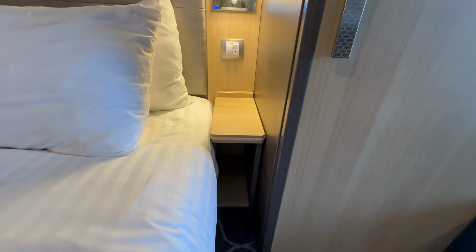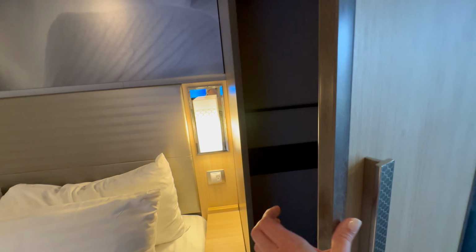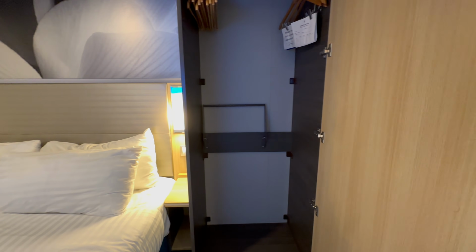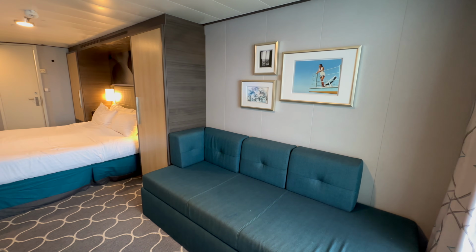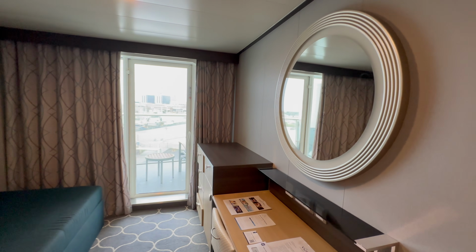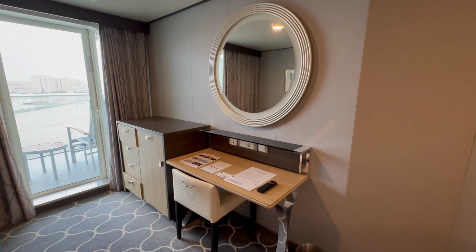Now on this side, the closet space is really nice and open. You can definitely hang short and long items, and then it also has this pull down rack that can double up your storage for the closet as well. Next to the closet on the same side as the bed, and in this room closest to the balcony, is a large sofa.